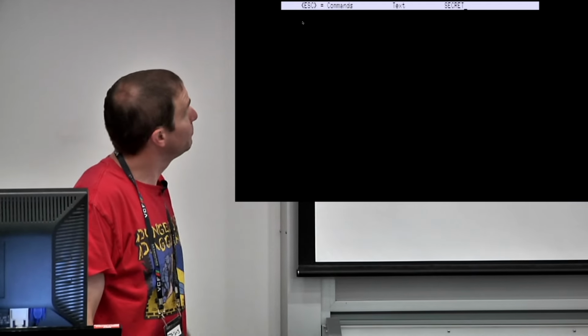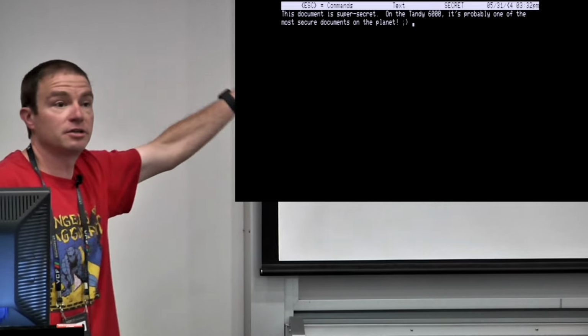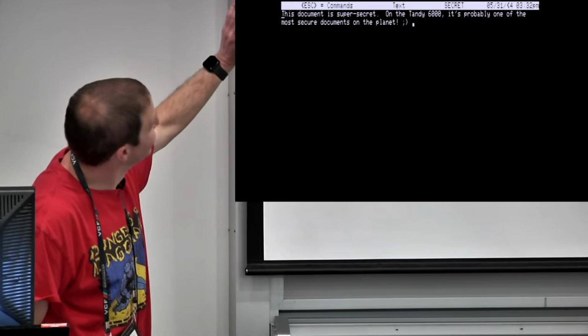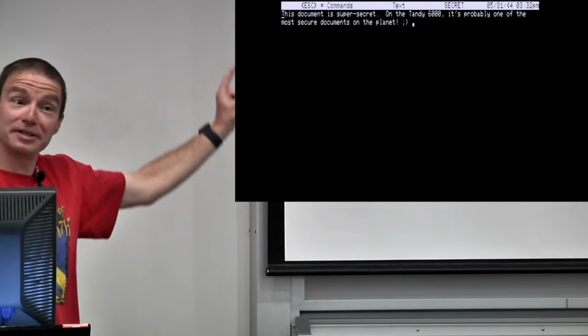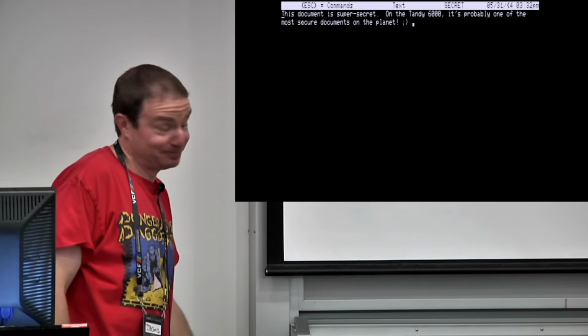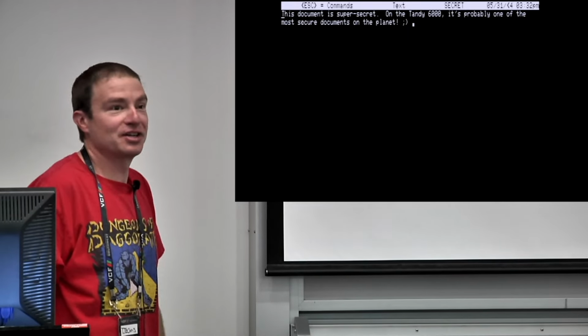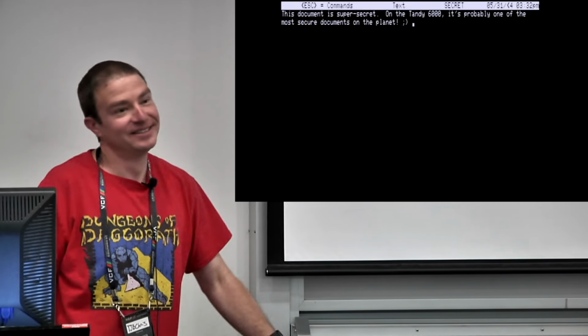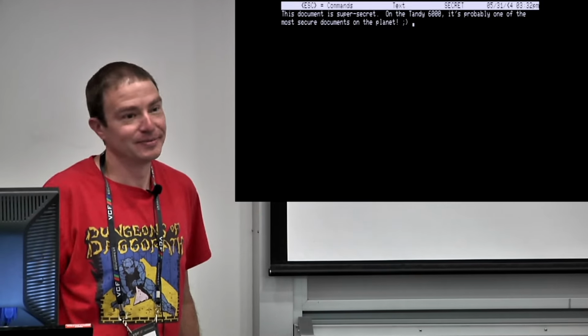So this is TRS-80GP. You can play with this. You can play with all the software out there. So experience. It probably is the most secure document on the planet. I always thought if I want to really hide something, I'll do it in OS9 or I'll do it in Xenix. Yes. Yeah.